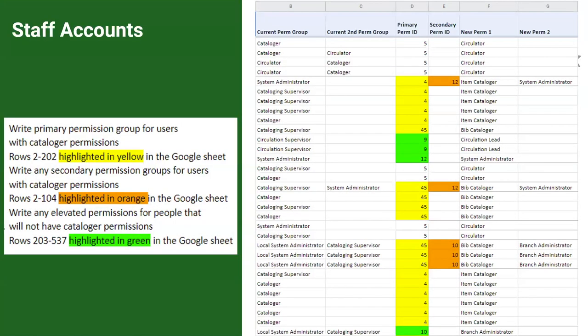As you can see, this is just a little snippet of the very long and detailed spreadsheet we used. It lists everyone by name with their account ID, which primary and secondary permission groups they had been assigned to before the change, and then which ones they should have afterwards, all color-coded.